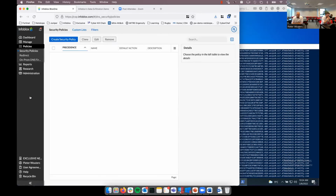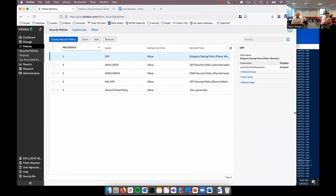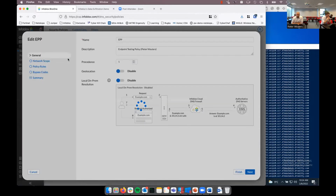So I have the endpoint, I have the endpoint group. I mentioned the word policies for quite some time now, so let's go to those. I created an endpoint protection policy here, which we're going to go over now. So if you want to create a security policy, this is where we're landing.